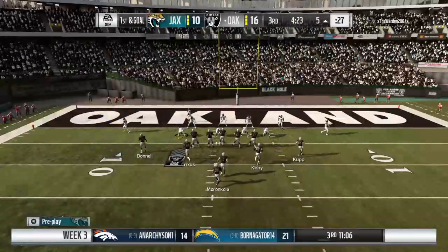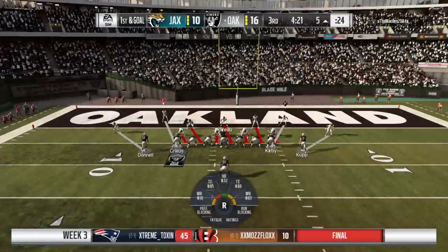All right, now, lucky 56. Lucky 56. No. Check. Patriot.